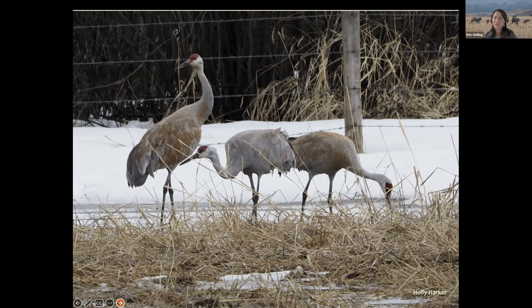But you can see here in this picture, there's two adults on either side, and there's a colt in the middle. And the colts look very much like the adults when they're about a year old. They have the red, they have the right eye color, but their wing feathers are still from the previous year. And that's the best way to tell which ones are the colts at this time.